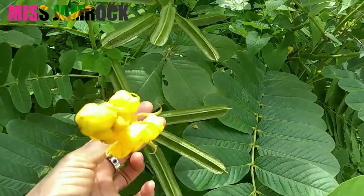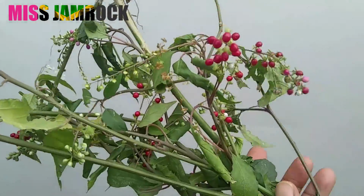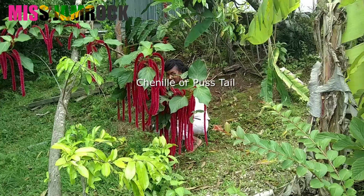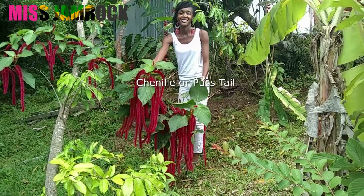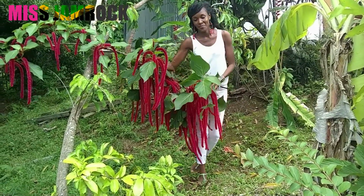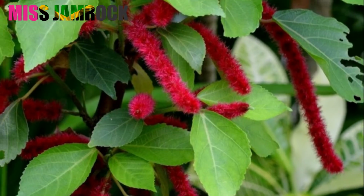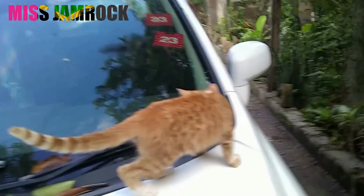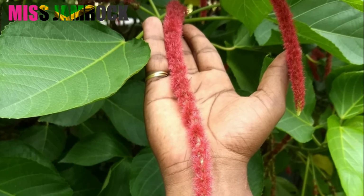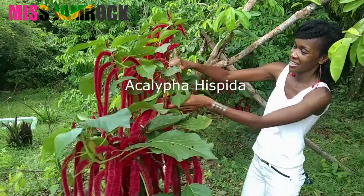The island of Jamaica has more than 3,000 species of flowering plants, both native and naturalized, and the chenille plant is one of them. The chenille plant is a tropical shrub and an annual plant, commonly known as puss tail in Jamaica, and as red hot cattail, monkey tail, or red cattail in other countries, due to its flaming red flowers, which also have a stark resemblance to a cat's tail due to its long, slender forearm bristles. However, the scientific name for puss tail is Acalypha hispida.